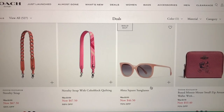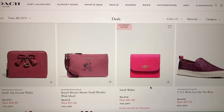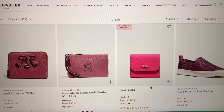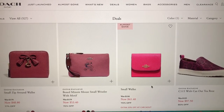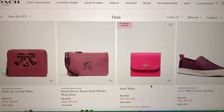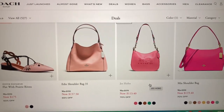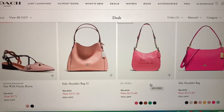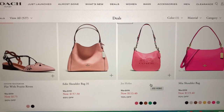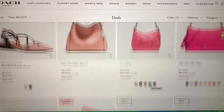I love the pink sunglasses. They're so cute. And there are different shades of pink that they show you. I think that's so neat. I love the bright pink wallet there. And the shoes kind of look like a purplish pink. And it's just so much pink. They have ballerina pink. They have bright pink. So cute.